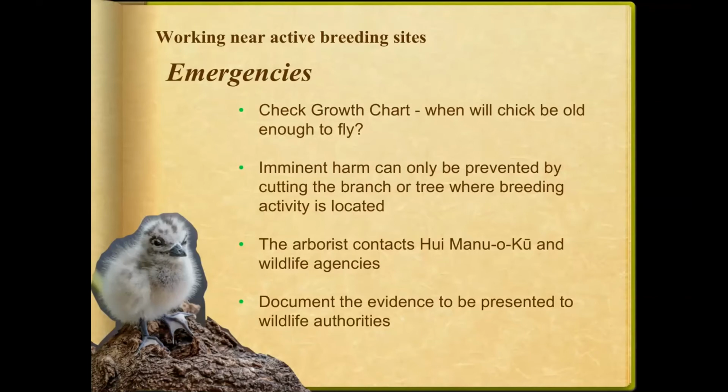When in doubt, contact the wildlife agencies or even Aloha Arborist, and we can look to have someone come out and meet with you so that we can help you with observations and to make the best decision possible. Document the situation as much as possible. If there is a real emergency, you'll want to be able to present that to the Fish and Wildlife Service or the DLNR, whichever the case may be. Next slide.